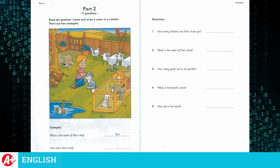One. Are those your chickens? They're my mom's. She gets eggs from them. How many chickens are there? 19. 19? That's a lot. I know. Two. Is that your mom's duck? No, that's my duck. Her name's Lucy. Lucy? Yes. You spell it L-U-C-Y.